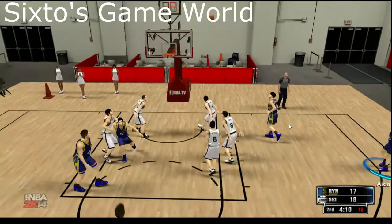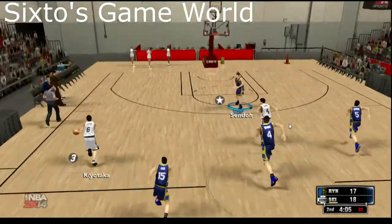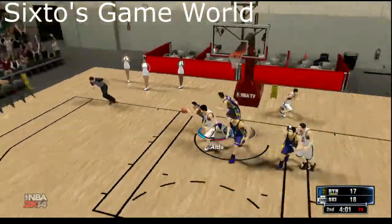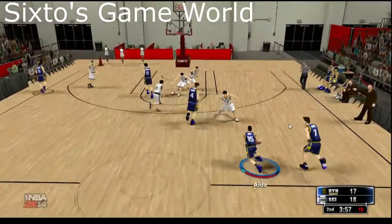Number 15. All three off the mark. Gone 2 of 6 in the field in the second quarter so far. Number 6. No good with the finger roll. That's terrific defense right there to prevent from converting in close.